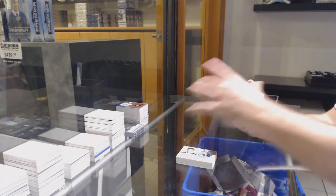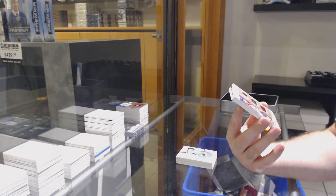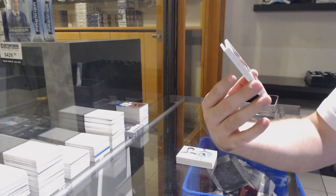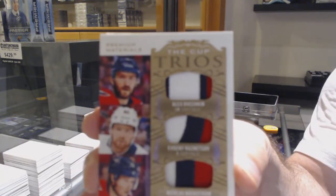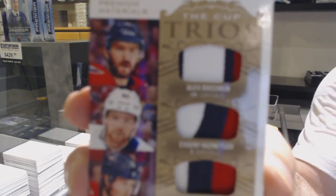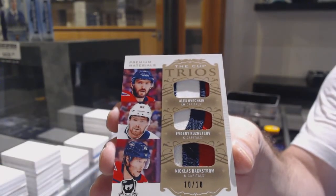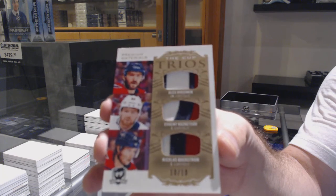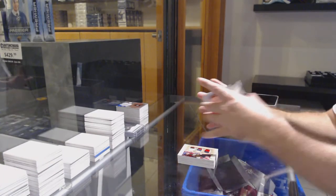Sick. For the Capitals, number 10 of 10, triple patch, Backstrom, Kuznetsov, Ovechkin. 10 of 10, triple patch, Backstrom, Kuznetsov, Ovi. And finish off with Rasmussen for the Red Wings 249 draft. There we go.